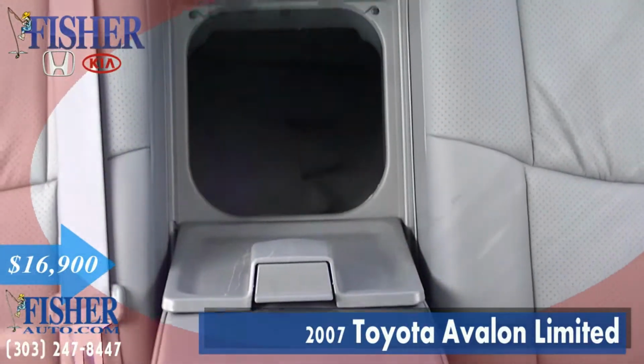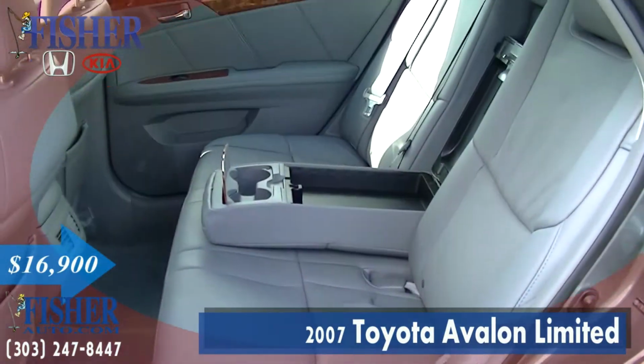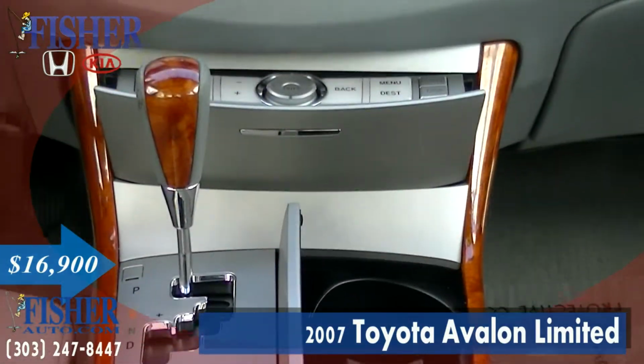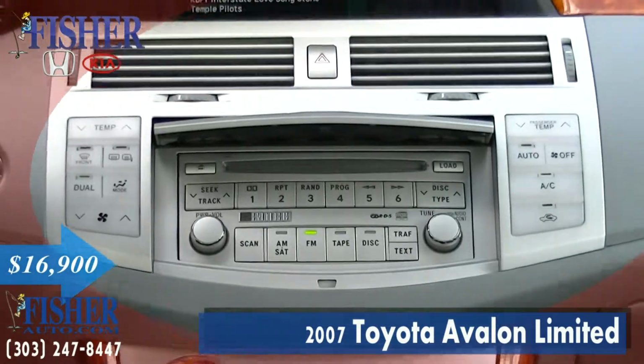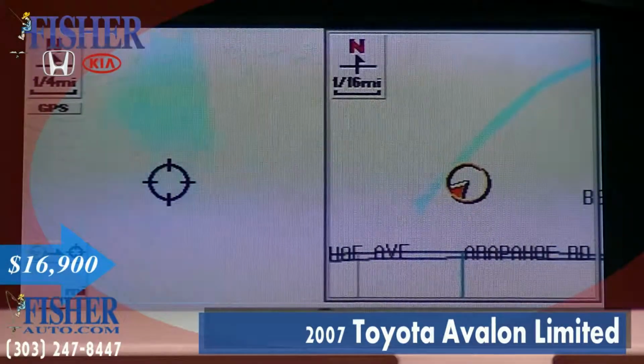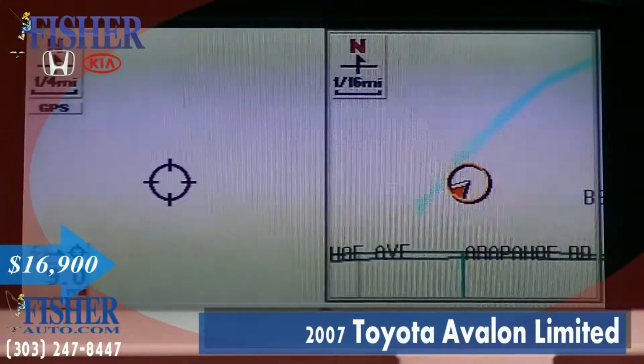With a 5-star driver front crash rating and a 5-star driver side crash rating, you can get from point A to point B with confidence knowing you are also protected by an overhead airbag and your children are safe with child safety locks. This Avalon is in superb condition.